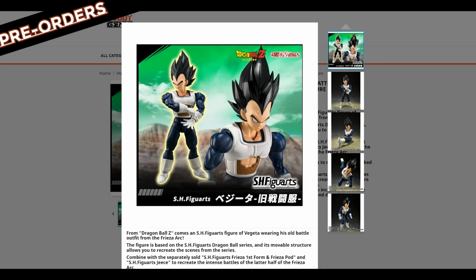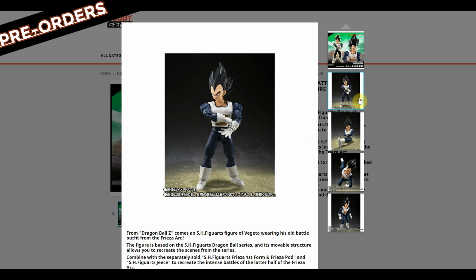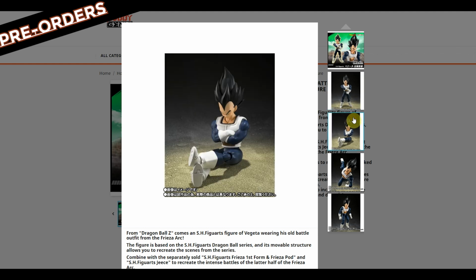Hopping over to Hobby Genki, we got the S.H.Figuarts Vegeta old battle suit. Getting this specific iteration that he had this outfit for makes you want to get a Zarbon or a Dodoria, and maybe even a first form Frieza, just so you can recreate one of those setups.